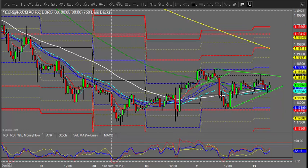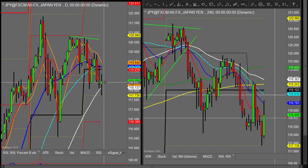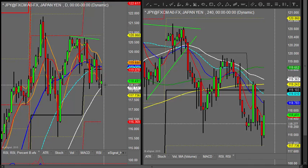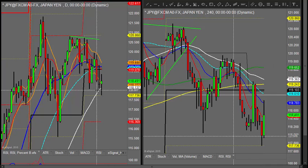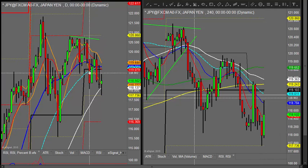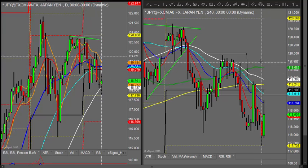Right, looking then at the dollar yen. Starting off top side, dollar yen has moved back to its daily 50, just ran through that a little bit, but bounced yesterday. Again, a graveyard doji yesterday. So again, this is on all these markets. There's a certain amount of suggestion that we may get a reversal, but of course we've got to wait for the price action itself.